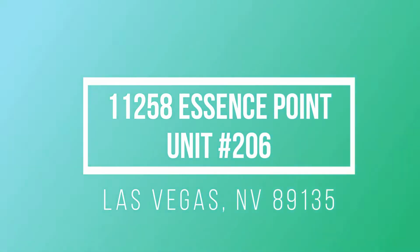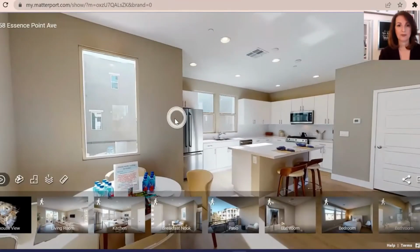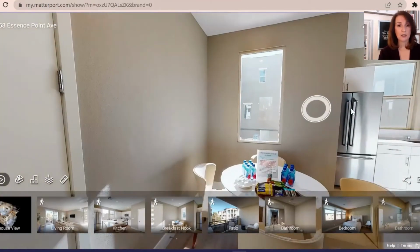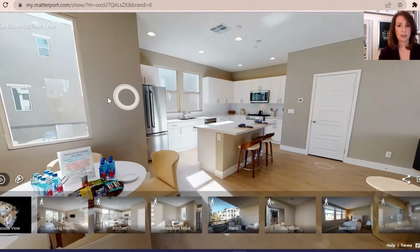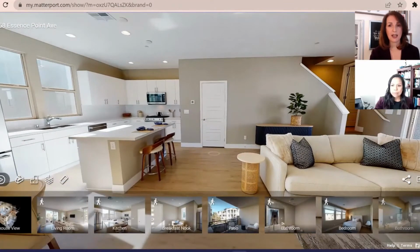So we're going to go ahead and jump right into that. Okay. So we are inside this condo. It's super cute. This is the front door, so we'll walk right into the front door. What I like about this condo, and I'm going to show you here, is that it has stairs. So normally a condo is one floor, right? And then the townhouses have the stairs.